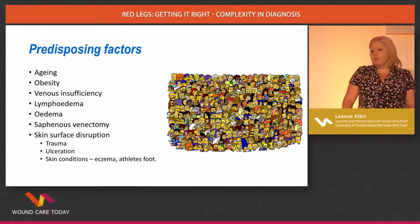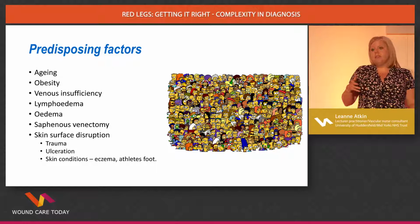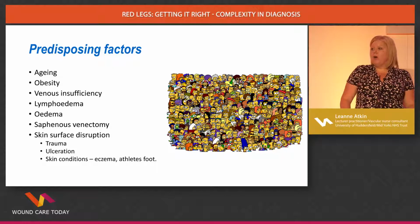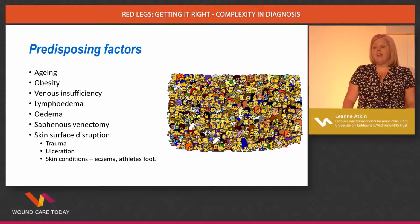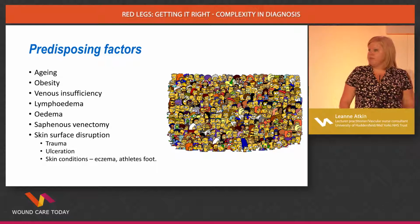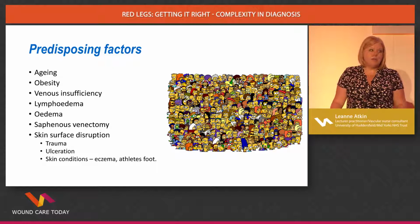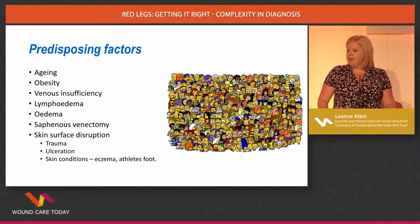We know that being obese is also a predisposing factor because obesity affects your lymphatic and venous insufficiency and your lymphatic drainage. But the problem with obesity is that it also can impact on patients' hygiene of their lower limbs. We know that if you've got venous insufficiency or oedema or lymphoedema, all of that will increase your risk of cellulitis. But very interestingly, were you aware that having a vein harvest of your leg is one of the great predicting factors? So if you've had your vein removed to be used as a conduit for a CABG, a coronary heart bypass, or an arterial bypass of your leg, this is a predisposing factor of one day developing cellulitis.